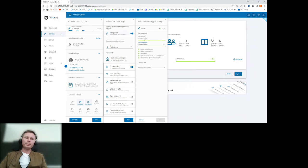Like all the passwords, all the access keys and so on, all the confidential data is kept in the built-in password manager. This is also a component of GitProtect. Nevertheless, quite soon we are also going to allow our users to use some external password managers like Azure Vault or KMS. So it will be possible to keep all the secrets, all the encryption keys outside GitProtect. So let's call it Atlassian Community webinar.